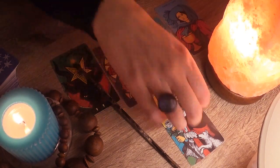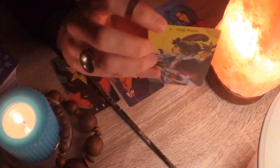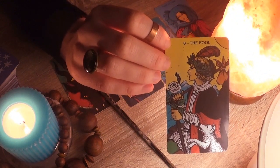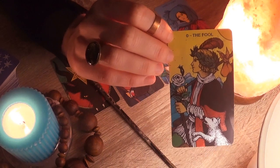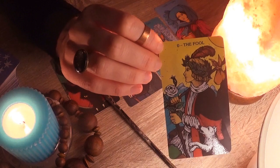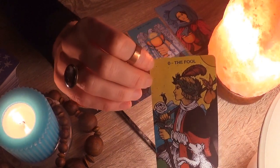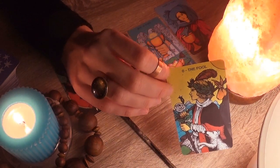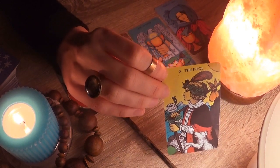And so, the Fool is asking you to start learning everything from 0 again. And that's not always an easy thing to do, especially if you've lived for a while, especially if you're set in your ways.